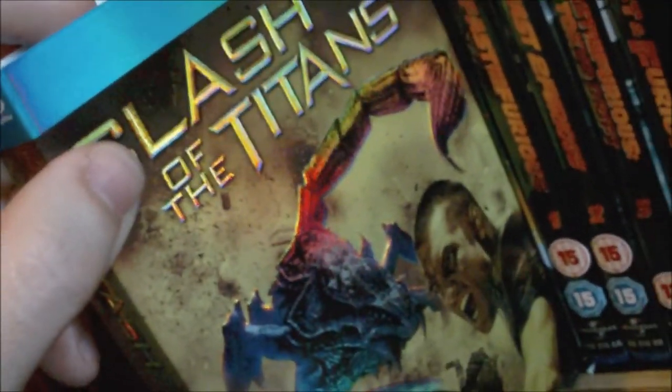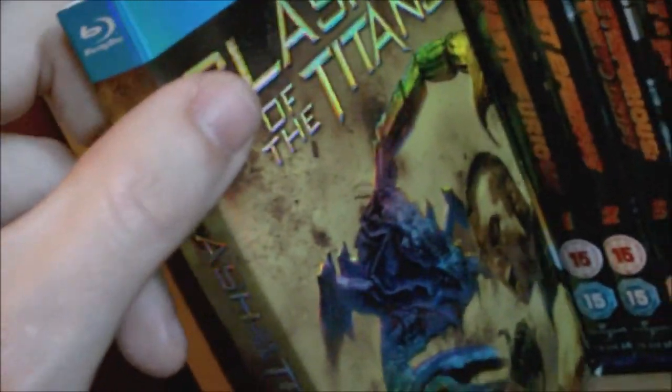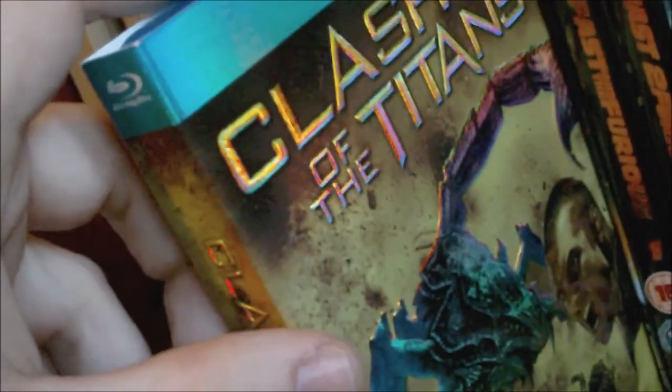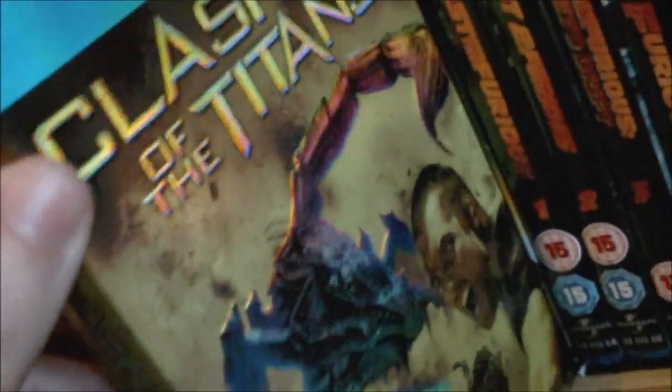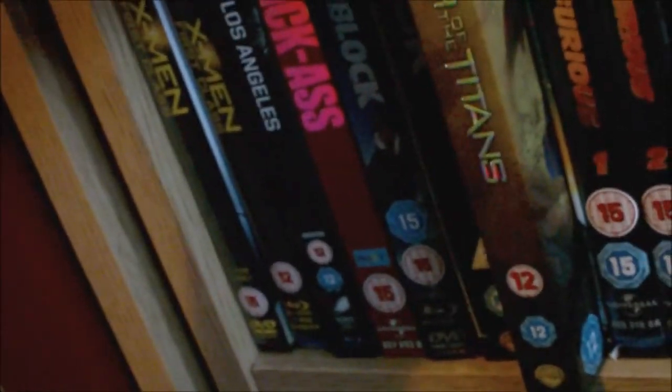Clash of the Titans. A lot of folk hate this. I'm a massive fan of Ray Harryhausen, a huge fan of the original. In fact, it was the first film I ever saw on VHS. I saw it at the cinema in its original release. Didn't expect much for the remake, especially if everybody said it was total crap, but surprisingly, I quite like this film. I don't know why, but I enjoyed it.